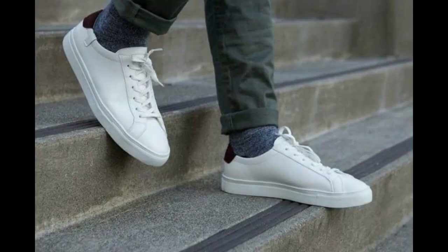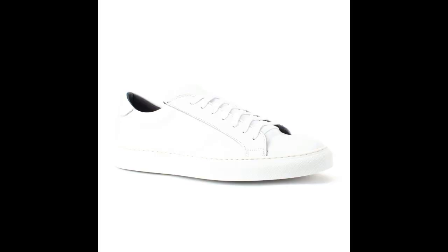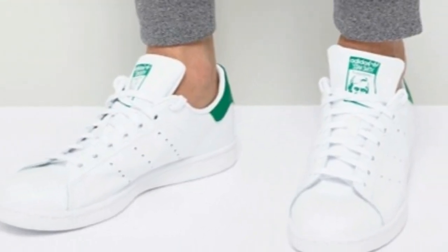Number four, a pair of white sneakers. I know New Republic sells some for $95 that are completely leather. If you do have a lot more money and you want to invest in a good piece, Anacari Flores, I'm not sure if I pronounced that right. Adidas Stan Smiths is also a really good bet. And if you're not into that whole expensive pair of sneakers, you can pick up a pair for like 20 bucks. It's obviously not going to be real leather, but they do look like leather, from H&M or ASOS.